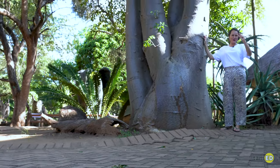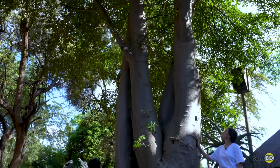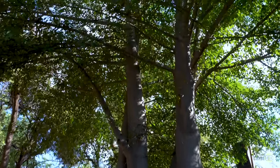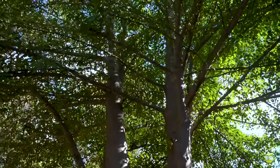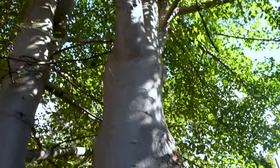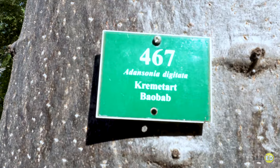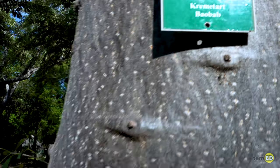And this is a small baby baobab, but we've seen some really, really beautiful baobabs. And on the South African tree list, it's number 467. These guys are upside down trees. They are quite magnificent.